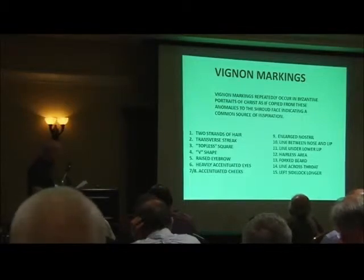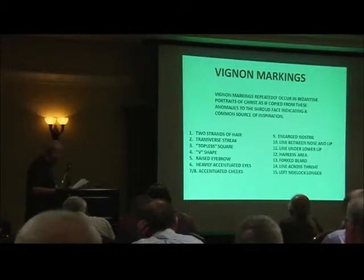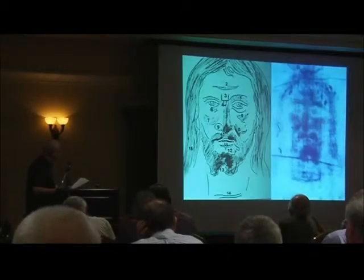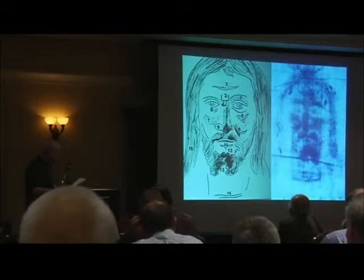Seventy years ago, Paul Vignon identified a series of markings on the face and the head of the image of the man of the shroud, recurring in Byzantine portraits of Jesus, and seemingly deriving from features visible on the shroud. He identified 15 of these markings, and did quite some research of Byzantine artworks to identify these.